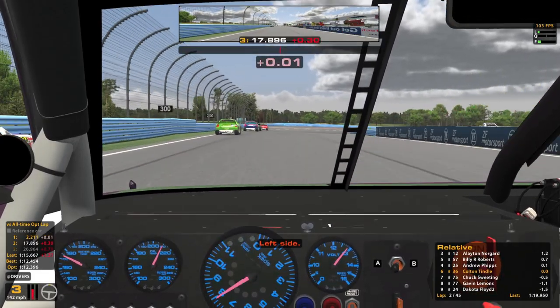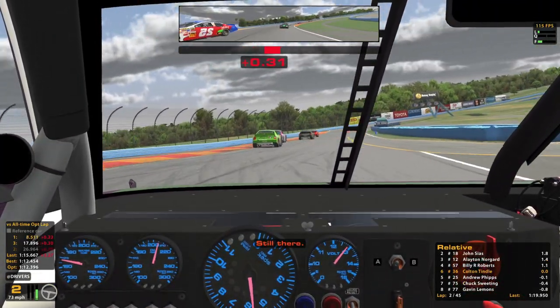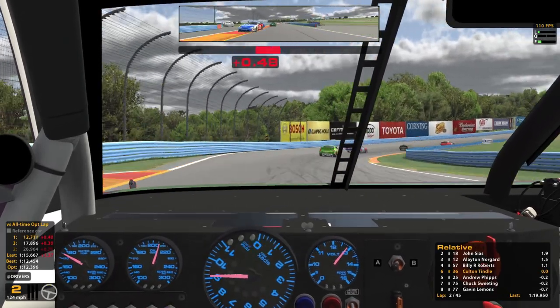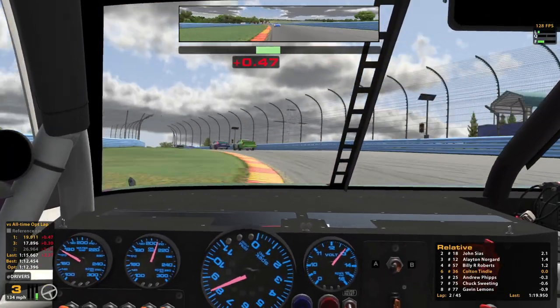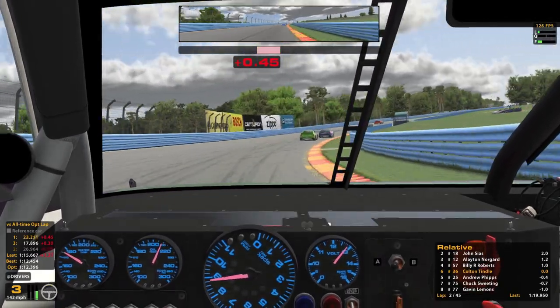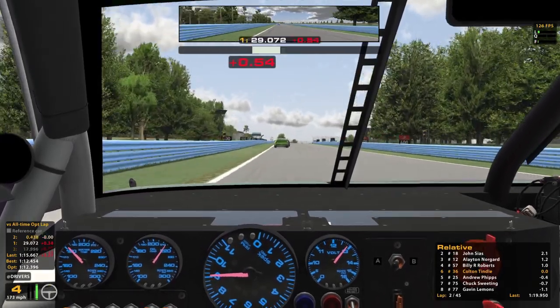Left side. Clear. Car on your left. Still there. Clear on the left. Alright, we will get around, Andrew. There's an incident behind. Oh no, there's been an incident. Who got elected or what happened? I didn't see anything, I just heard what my spotter said. Gavin looks okay, he's a second back.